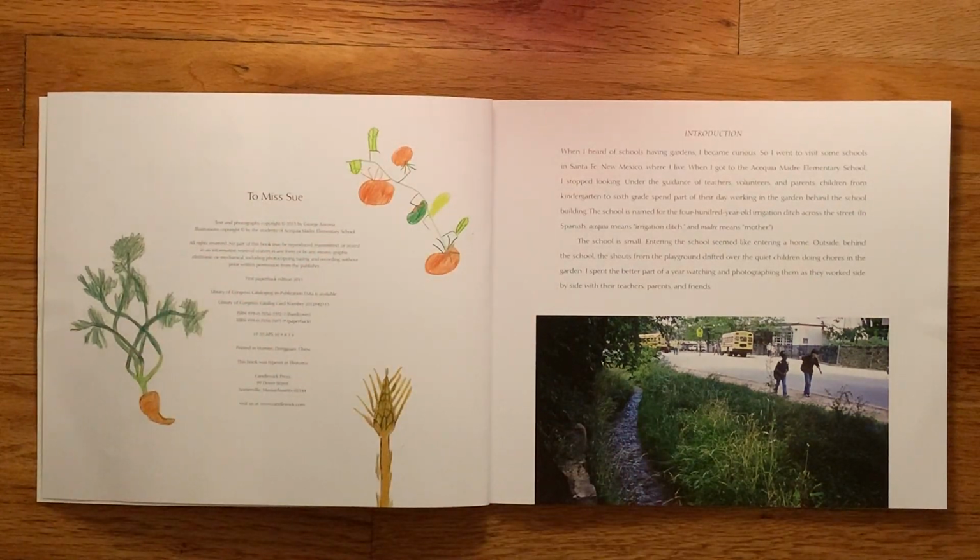Introduction. When I heard of schools having gardens, I became curious. So I went to visit some schools in Santa Fe, New Mexico, where I live. When I got to the Acequia Madre Elementary School, I stopped looking. Under the guidance of teachers, volunteers, and parents, children from kindergarten to sixth grade spend part of their day working in the garden behind the school building.